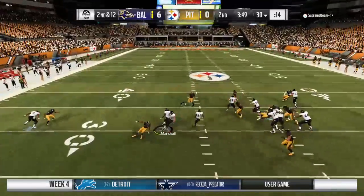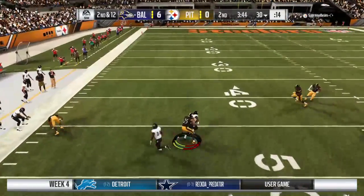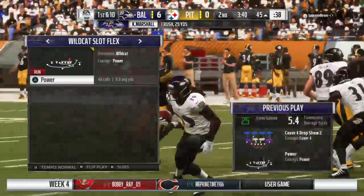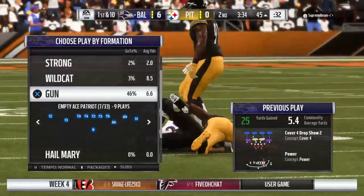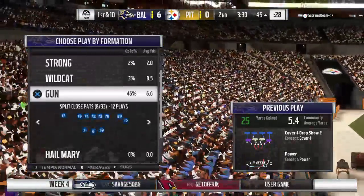Here's a carry now for Keith Marshall. Oh, an absolutely filthy juke. He's got some space now. 25 yards the pickup there, and also a first down. Partner, if you want more carries, I think we saw how you get them. He showed that he's got the fresh legs, and he picked up the first down on that run. Don't just ask for them. Show them that you're supposed to get the football.